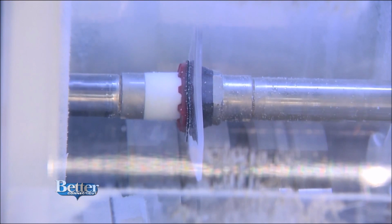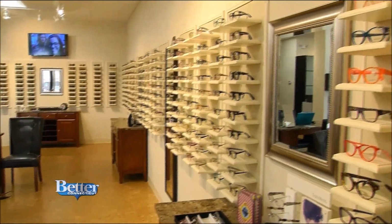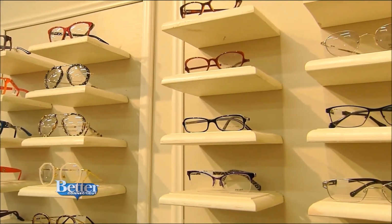So if 50% of their business is lenses only, what's the other 50%? I thought it was just lenses, but it's not. It's definitely not just lenses. They sell frames too. And in case I do want some frames, guess what? We have the most selection of designer frames in Connecticut. Really? At much reduced rates.